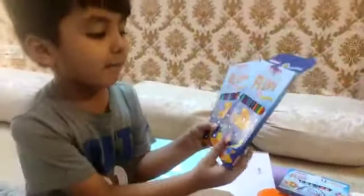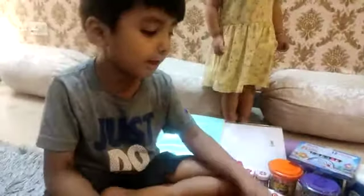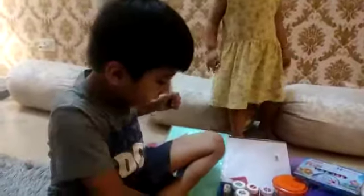These are my colors. I brought two color packets, the 12 packet, just for some activity. And these pencils are for some activity. And this glue is to stick something. And these erasers are to erase. And this is a marker. I have two little markers here.